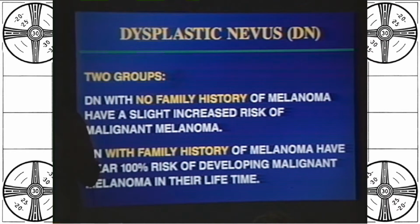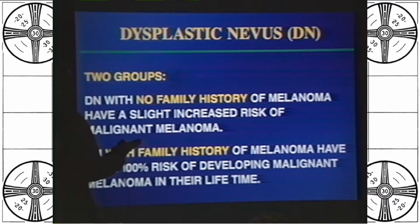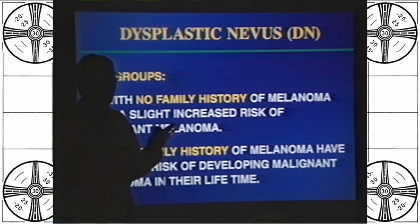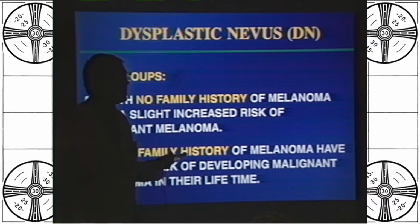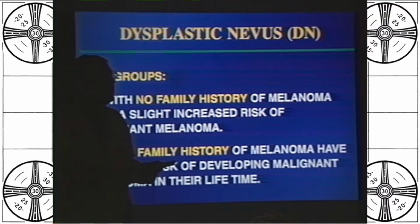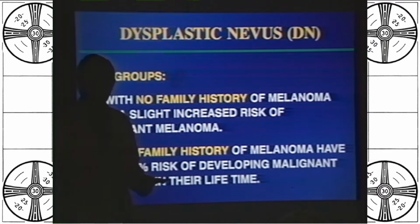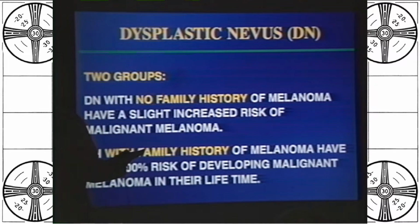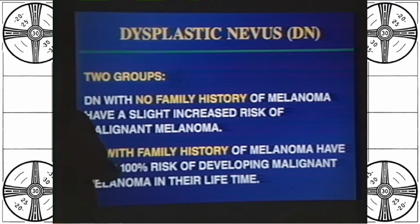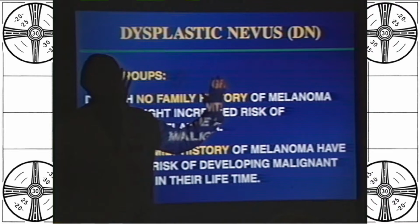Now, look at it this way. Dysplastic nevi are markers for those that are at risk of developing melanoma. Some of the actual dysplastic nevi will develop a melanoma, but more likely, you will get a melanoma that develops on the skin separate from the dysplastic nevus. Everybody following what I'm saying here? It's like a signpost. This area is at risk for melanoma.